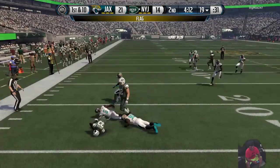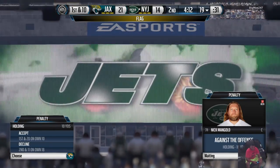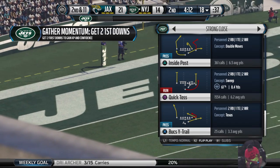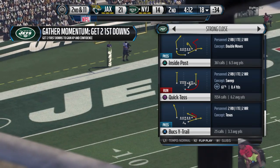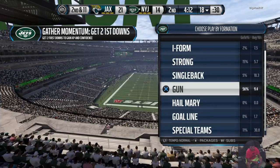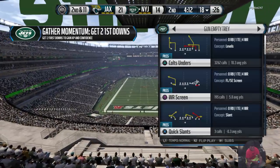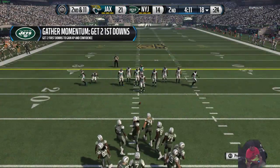Outside. On the toss. Got to give the defense some credit on first down. There's so many things the offense can do. They were ready for that play, and they stopped it. That leads us to second down.